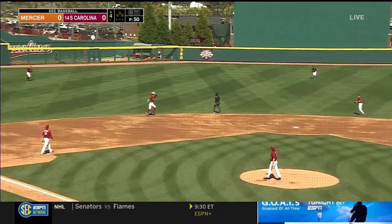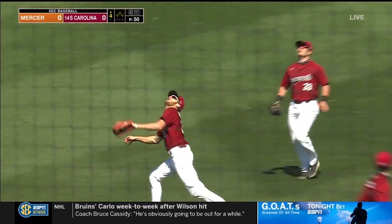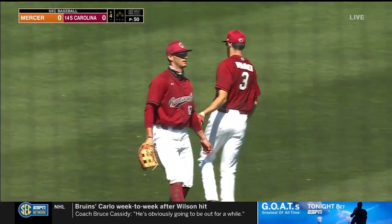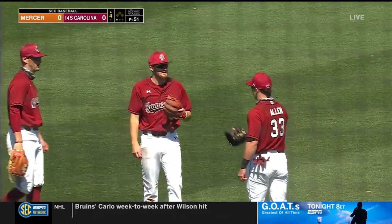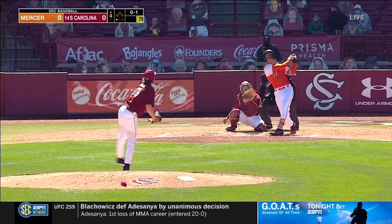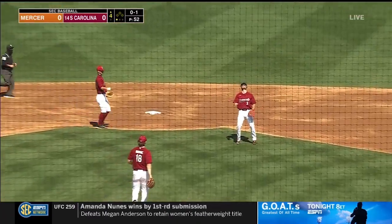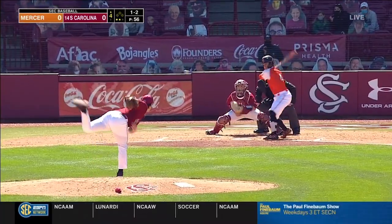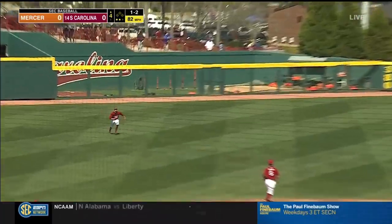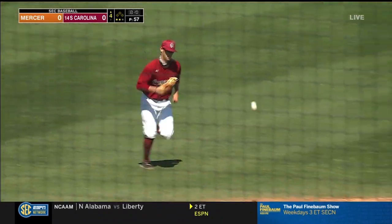Pitch number 51 from the lefty Bosnick has popped up. Little Bermuda triangle formulating, and it's going to be Wimmer all the way from second base out and shallow. Get a couple of strikeouts to let him off the hook. Another pop-up and another chance for Wimmer. That is laced to left field, and Seitler flags it down.